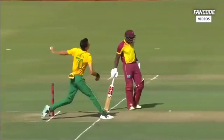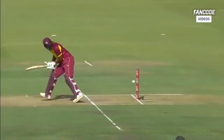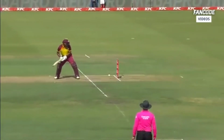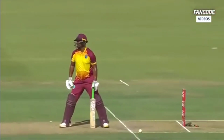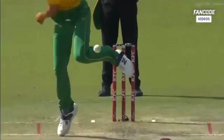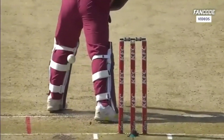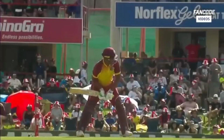It's onto the left foot, pops up and then lands onto the stumps. And a bit of fortune for South Africa. Actually, he's hit it straight onto that front foot and it's jumped back.